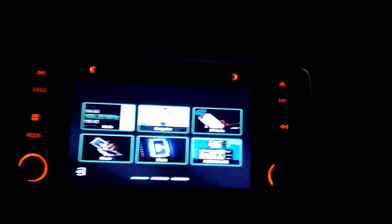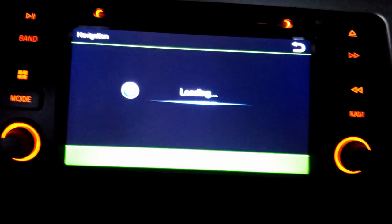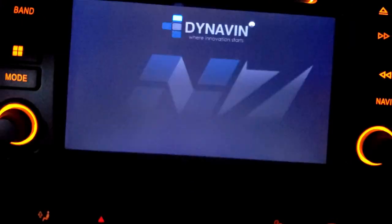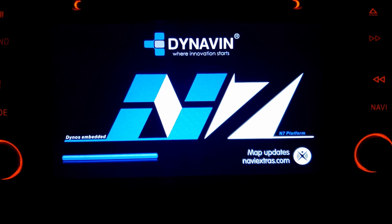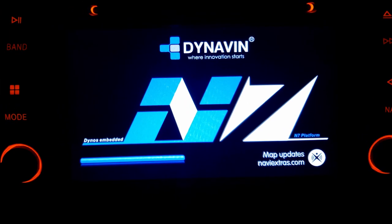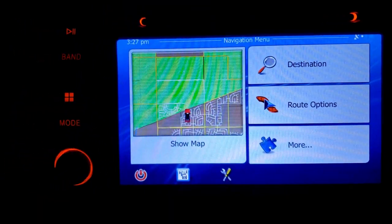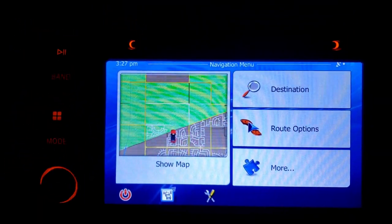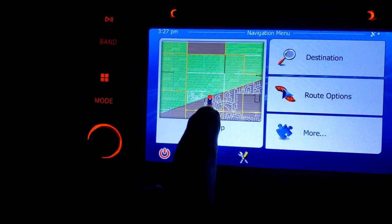And if you want to go to Navi, I just press on here. This is the system Navi. It's loading right now. See, it's pretty fast. It's the DYNAVIN N7. That's the model I have on my car right now. So I've had it for, I would say, five or six years already. Maybe a little bit more.